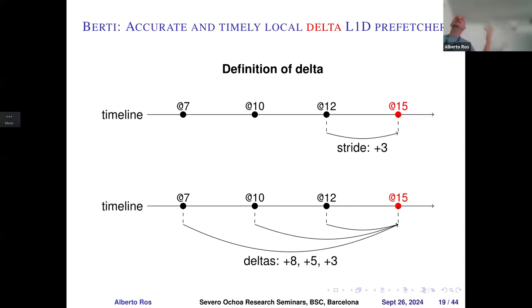So we have many deltas, not only one. In this case, we can have deltas +3, +2, +3. So this is the concept. It's like a definition that we make here.